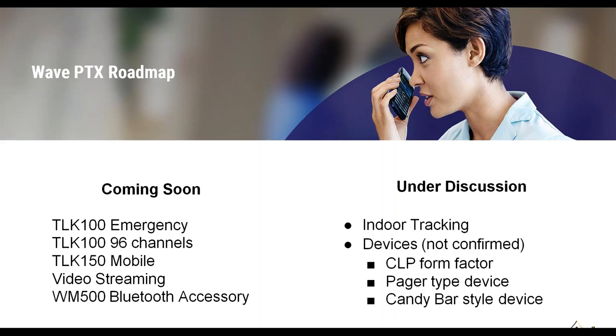Some other devices we're looking at, and this is not confirmed, is a smaller CLP sort of form factor, the ones you see more in a retail environment, as a Wi-Fi only device. We're looking at pager type devices, so is there a requirement to do paging scenarios? And also, should Motorola have a candy bar style device similar to the rugby one I showed on the other slide? If you've got any opportunities or any feedback on what devices you think Motorola should bring out with Wave PTX, feed that back through ACE, and we would appreciate feedback on that.